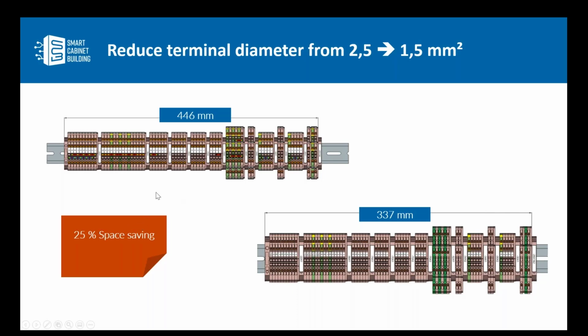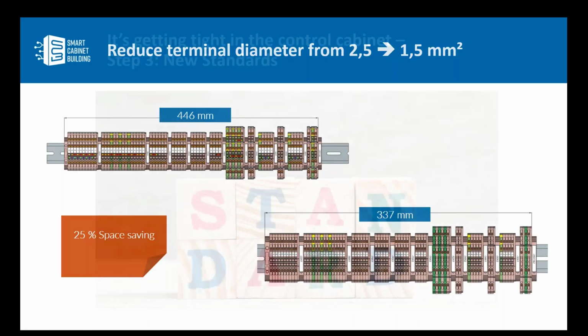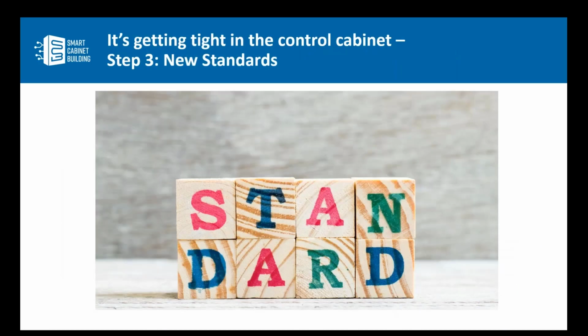Why not 30%? Because there are always components inside, like end brackets, end plates, or other devices which are simply not reducible. This is not going linear. This is always going hand in hand. That's the reason why 25% is a good value. Okay, this was with regards to the cleanup and dimensioning story.